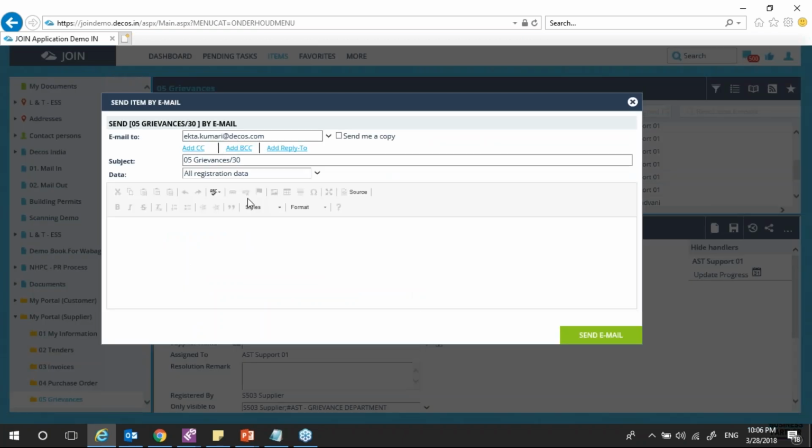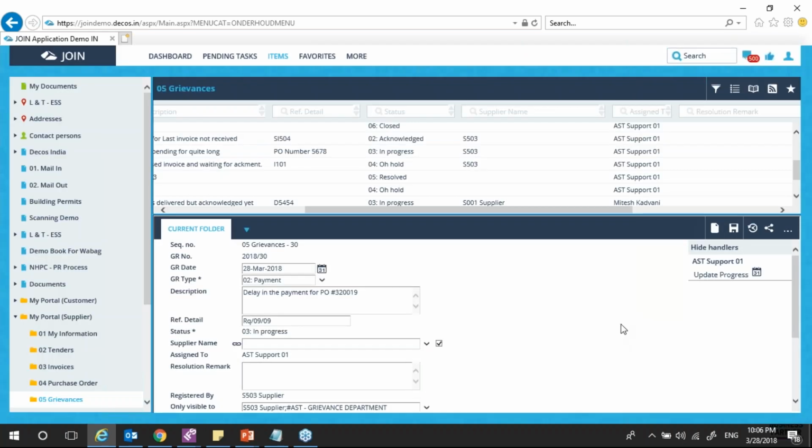You click on the email and it picks up the email address of the supplier automatically, and also lists down the grievances which you are acknowledging. You can just type in. You can also create your own templates, so you can now communicate right from the solution. Your emails get saved in the system, your documents are saved in the system, so now there is 100% tracking of the information, and you get to see the information in one place.